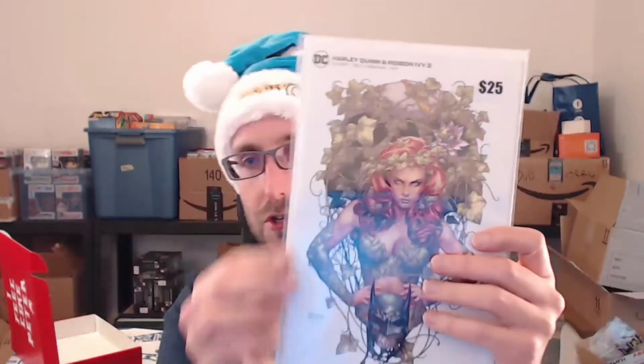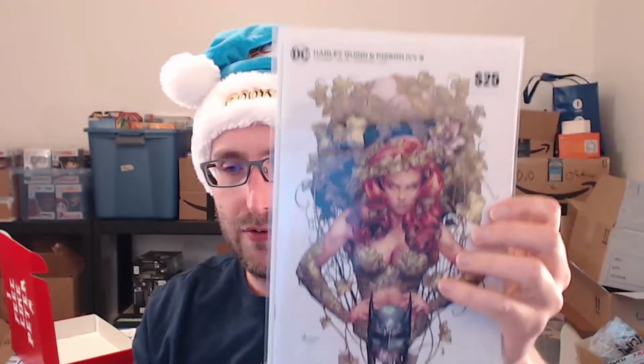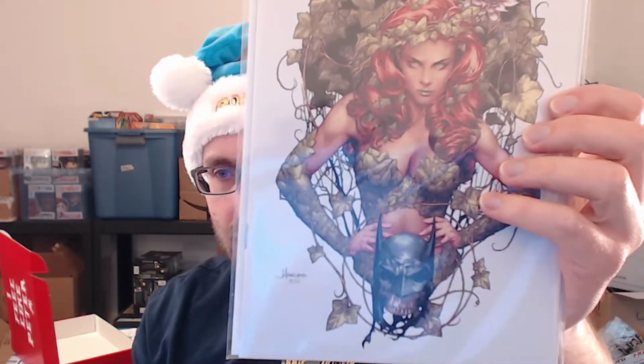All right, next book. Ready? Oh, we got another one. This is Harley Quinn and Poison Ivy. It says 2. I don't know if that's Series 2 or Issue 2, but again, another virgin cover. Fantastic artwork. I'm assuming that Mellow... Oh, no, it doesn't say. I think that's Rain and Anacleto, maybe? I'm trying to read the signature.